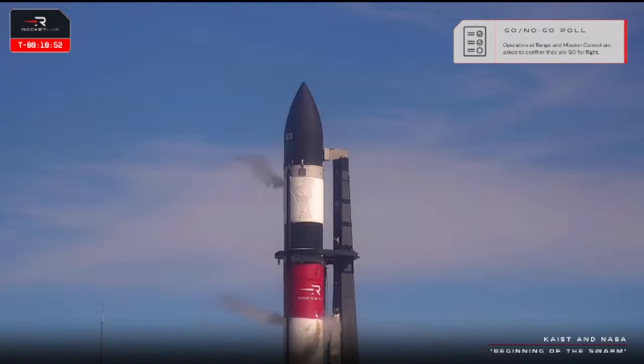We're currently T-minus 10 minutes and 50 seconds in counting. We go for the terminal count order sequence at T-minus 10 minutes. From this time, the 3-word hold procedure is in effect.